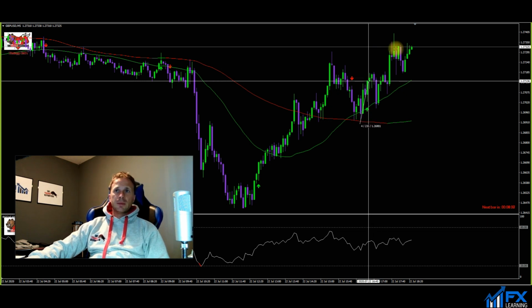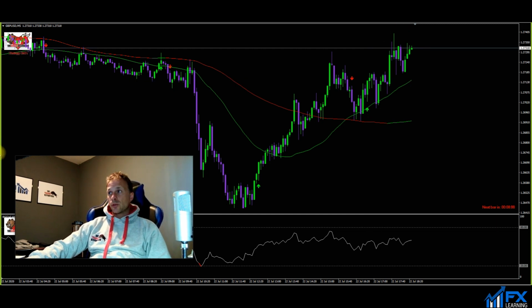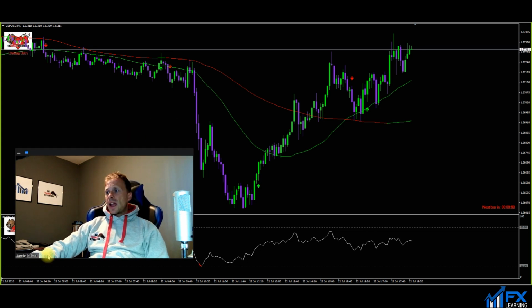So around a 23 pip stop loss, and you can see it went on to 27 pips. So 1-to-1 risk reward ratio there. I closed the majority of them on around 5 pips. Kind of in and out scalping.